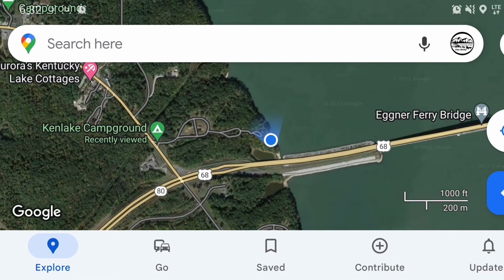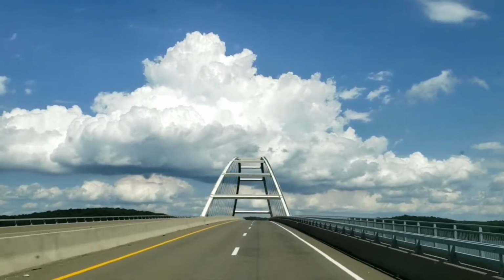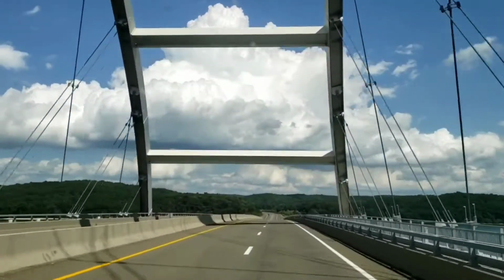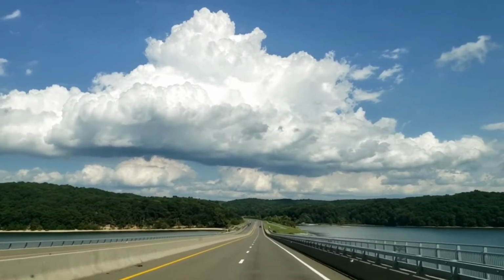Kenlake Campground is friendly, peaceful, and close to the water. Located on the Midwest shore of Kentucky Lake and a perfect spot to enjoy the great outdoors, the campsite is only minutes away from Land Between the Lakes, a 170,000-acre national recreation area.